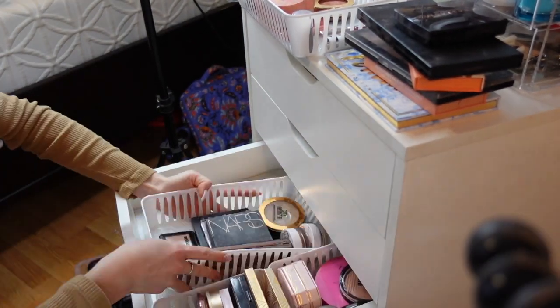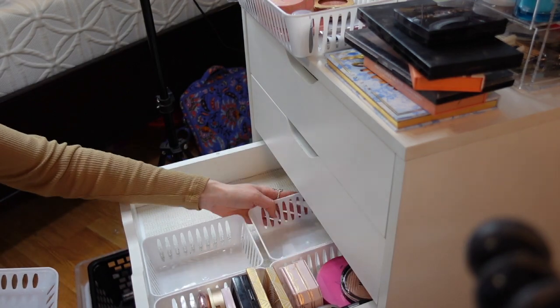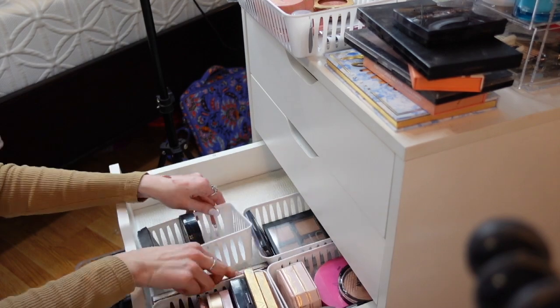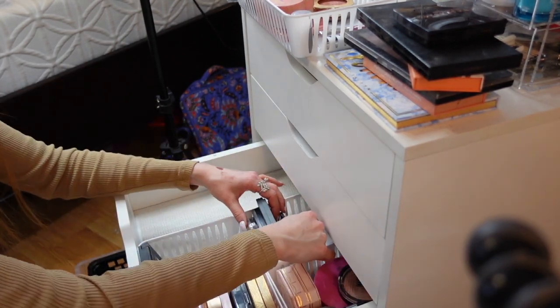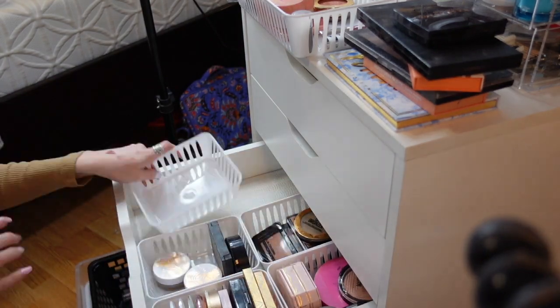I pulled them out of the drawer, and you can see me just switching containers back and forth trying to figure out how I wanted to do this, but I sorted everything by drugstore and by high end, and then some of the palettes were hard to organize, so you'll see me work with those as well.